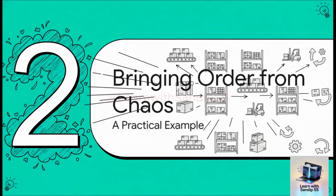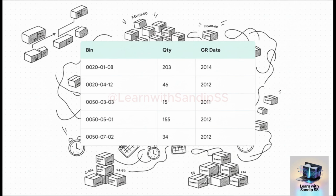Okay, so that's the theory, but let's see how this actually works in the real world. How does a system take a bunch of random information and bring order from chaos? So what you're seeing here is the before picture. This is what the system sees at first, just a jumble of the same product, scattered all over the place in different bins with different amounts and different arrival dates. You know, to a person, this is just a messy spreadsheet.